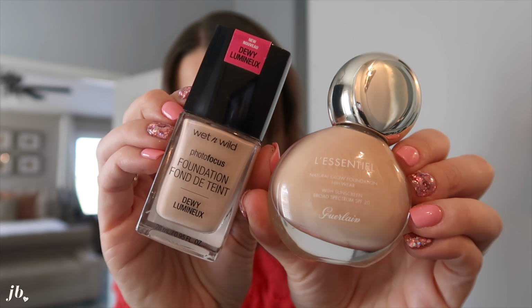I need to add a similar product to my dupes list. I'm already halfway through planning my next dupes video because I have so many more I've discovered. One that's awfully similar is the Wet n Wild Photo Focus Dewy Foundation. I would consider these dupes: the finish is the same, they have about the same amount of coverage, and even shade-wise, this is a perfect match for me too, Shell Ivory. If you've heard me talk about this recently, it's a really similar product, so just something to be aware of. The Guerlain does have a noticeable smell. I don't mind it so much, but it's definitely there.